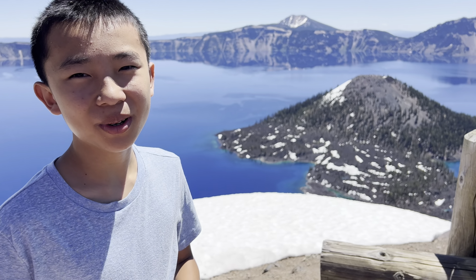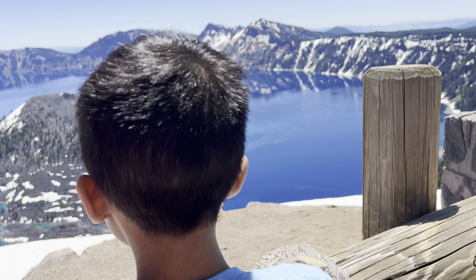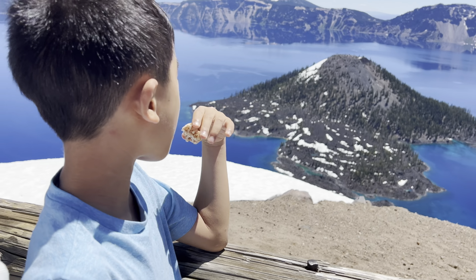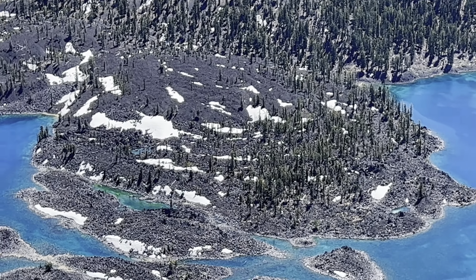We're much closer to Wizard Island now. It actually looks better from this angle. Guys, you can see through the water here. You can see all the way down to the sea floor from here. Isn't it so cool that it's turquoise? Oh, see the tide pool there. The tide pool is green.